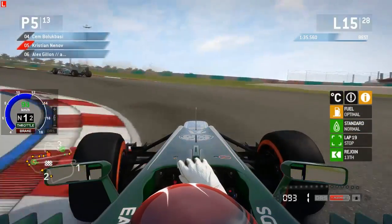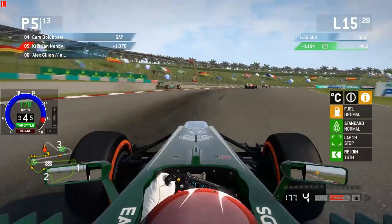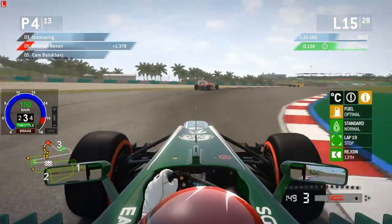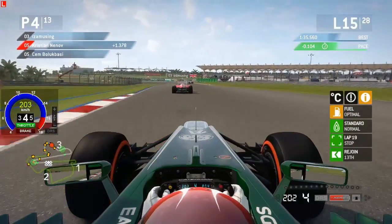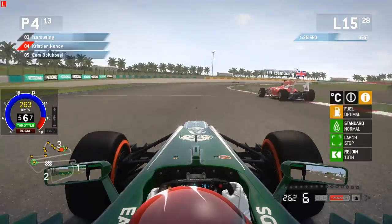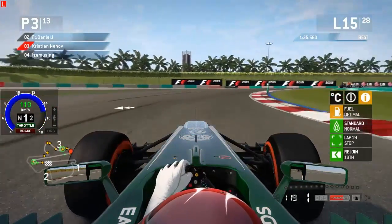Great battling all through the field. It just shows the skill in this league, really. And there seems to be a little bit of contact. Cem, what are you doing? Yeah, I could hear there Cem complaining about Izamusing. And he must be really struggling with his tires. He looks really slow. Yep, I think so. And Cem going off track once again.